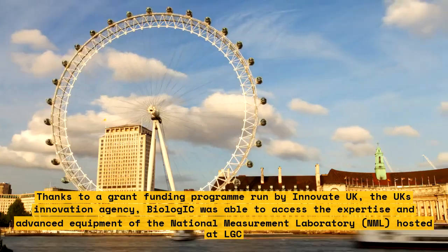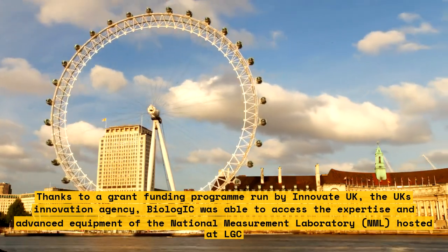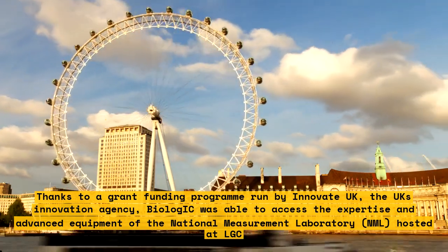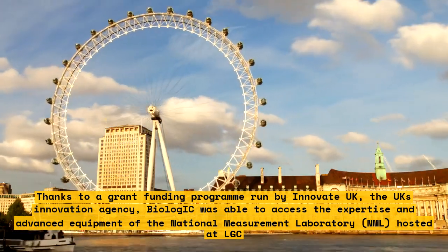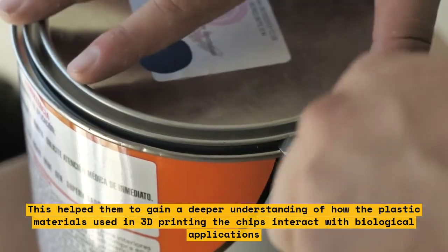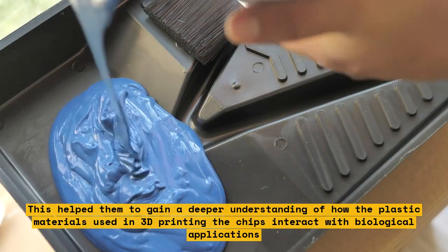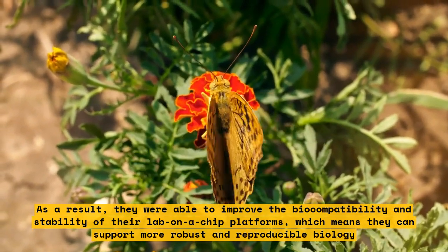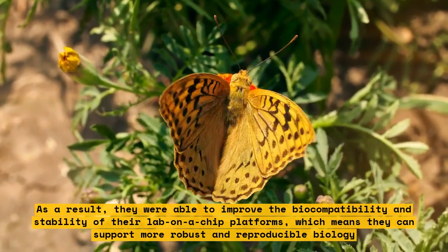Thanks to a grant funding program run by Innovate UK, the UK's innovation agency, Biologic was able to access the expertise and advanced equipment of the National Measurement Laboratory, NML, hosted at LGC. This helped them to gain a deeper understanding of how the plastic materials used in 3D printing the chips interact with biological applications. As a result, they were able to improve the biocompatibility and stability of their lab-on-a-chip platforms, which means they can support more robust and reproducible biology.